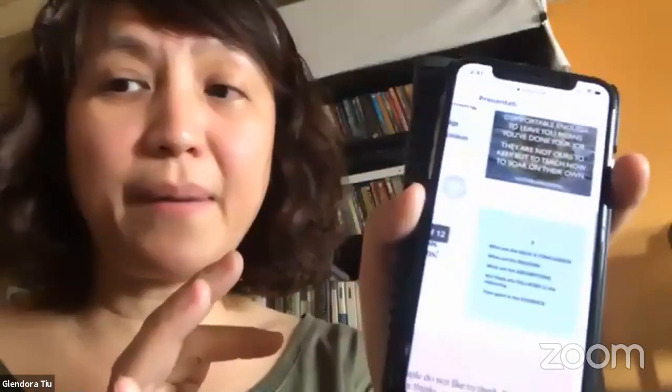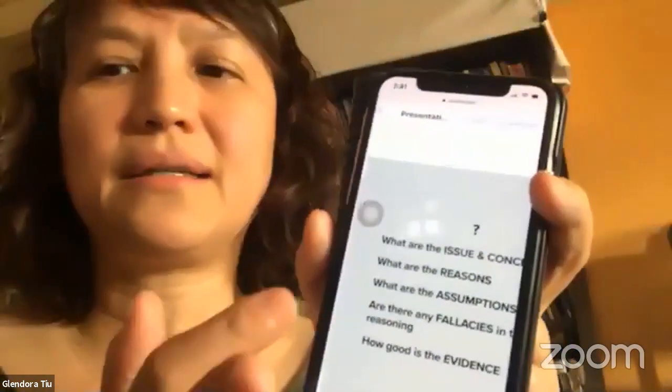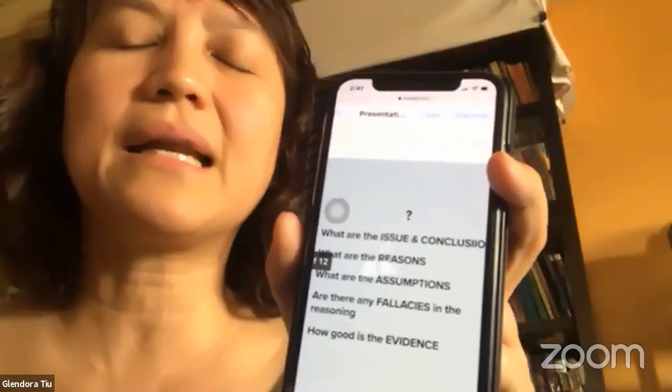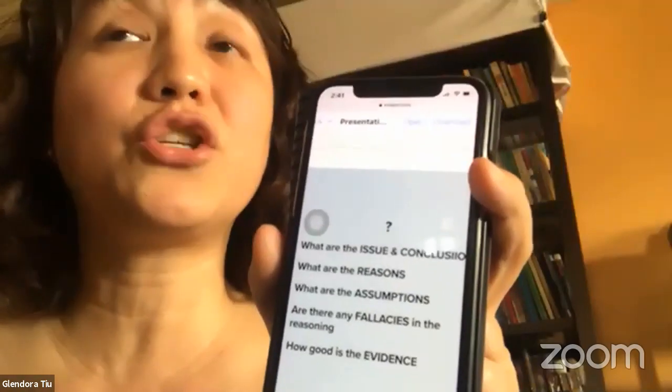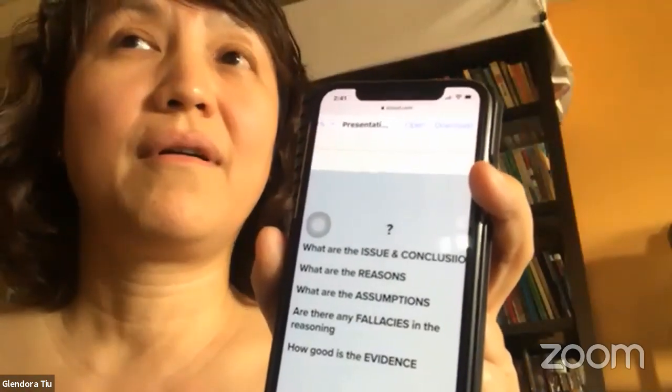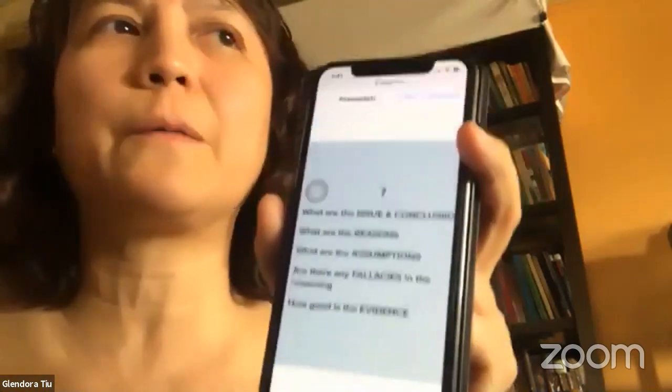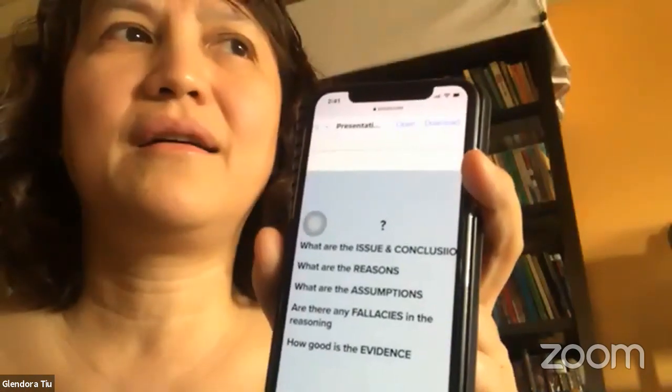I'd also like us to focus on the 5 basic questions. What are these 5 basic questions? So, in everything that we involve ourselves with, it's good to study what the issue and conclusion are. The nice thing about this, please try to apply it in your family.